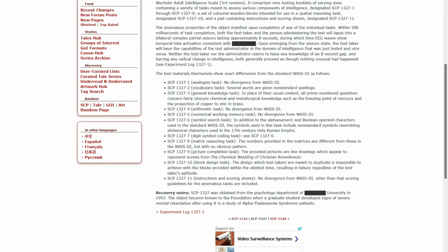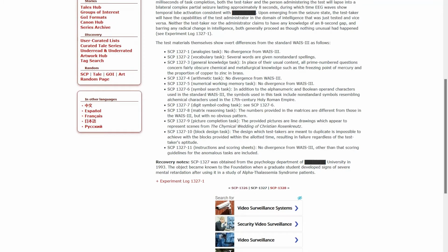1. Analogies task, no divergence. 2. Vocabulary task, several words are given non-standard spellings. 3. General knowledge. In place of their usual content, all prime number questions concern fairly obscure chemical and metallurgical knowledge, such as the freezing point of mercury and the proportion of copper to zinc in brass. 4. Arithmetic task, no divergence. 5. Numerical working memory task, no divergence. 6. Symbol search task. In addition to the alphanumeric and Boolean operand characters used in the standard WISE-3, the symbols used in this task include non-standard symbols resembling alchemical characters used in the 17th century Holy Roman Empire.